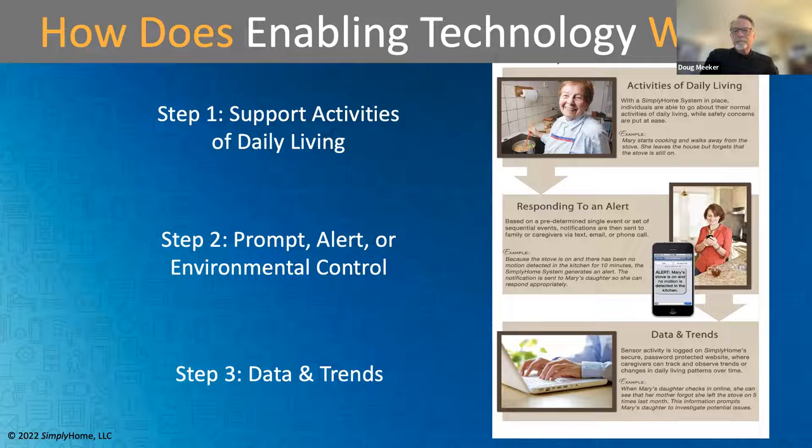And the way that we can program our technology is in three ways. We can prompt the individual. We can prompt the person through a speaker announcement in their home, through a text, an email, or a phone call. So an example of that would be using a stove sensor with a motion sensor.